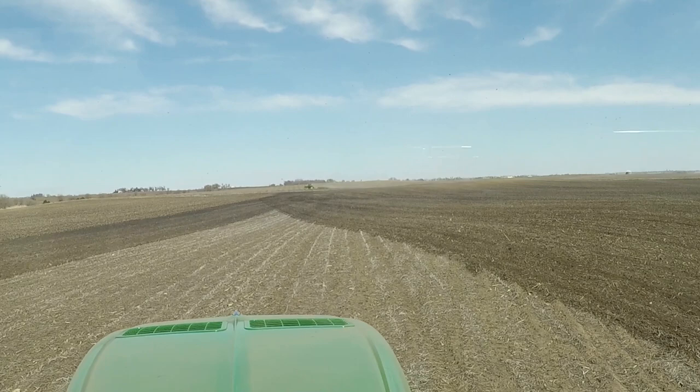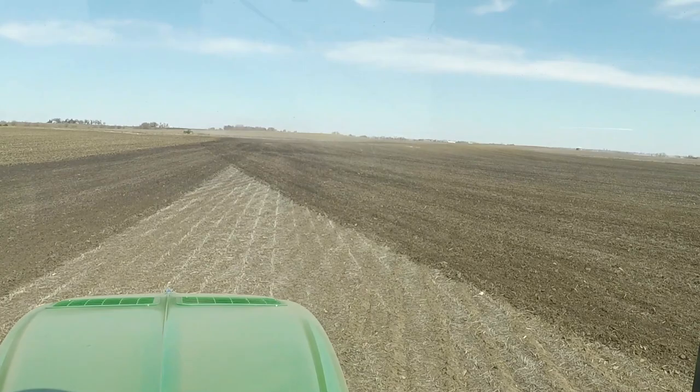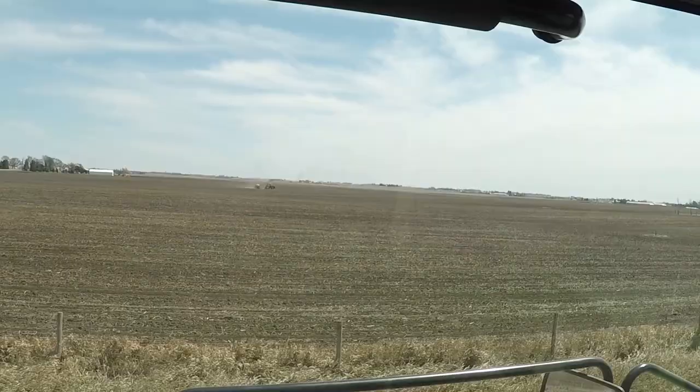Anyway, they're going in that field. It'll be planted soon, and my dad's planting in a field right over there somewhere. He should be getting over here to this field shortly. And I don't know where I'm going next. Well, that planter hasn't made a whole lot of progress today. They're having some kind of a software issue. They came out from John Deere to try to figure it out, and I don't think they made much progress.